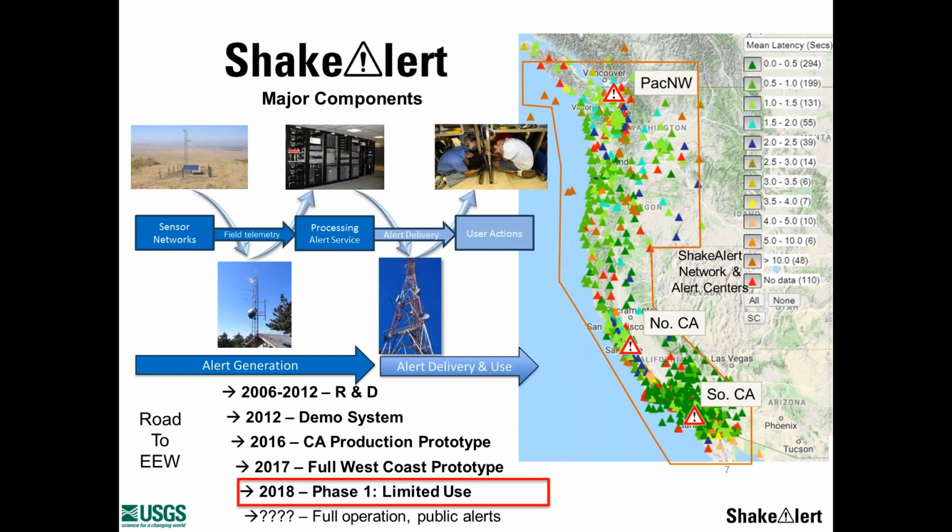And so, as Bob will describe later, we have about 40 pilot users who are actively using the alerts, and we are anxiously courting many, many more to begin using the data and the alerts from the system. We've also made some significant technical improvements to the system to go along with that milestone.